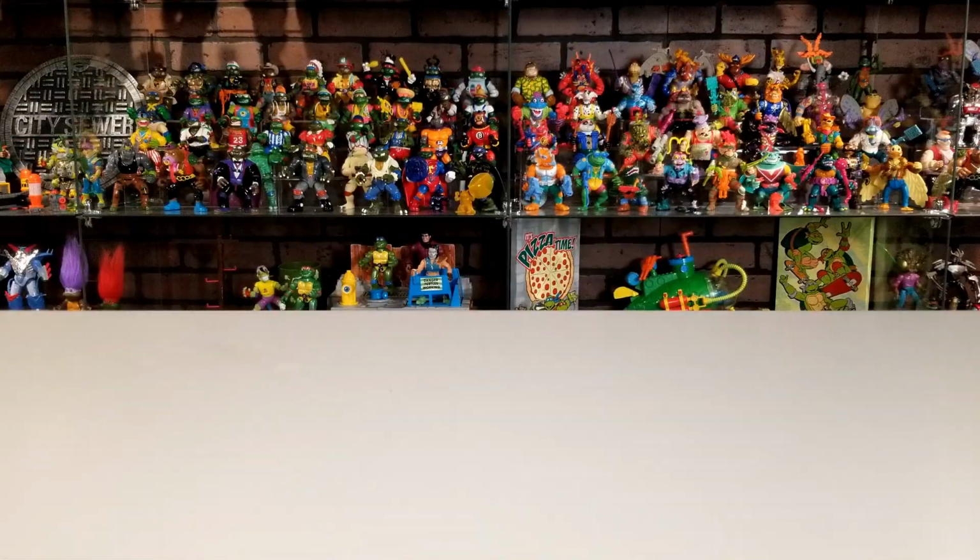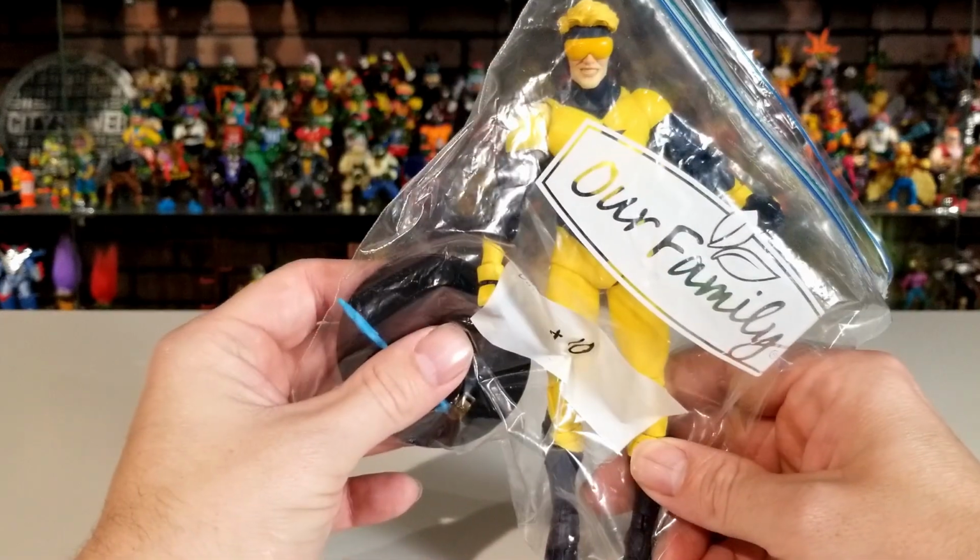And today we're going to take a look at some of the goodies that I picked up from Toy Fair this past weekend. Now there were a lot of tables and a lot of booths set up, but I only ended up buying from 3 different sellers, and they all gave me a really good deal on all of these toys. So let's go ahead and take a look at these treasures and see if they're worth joining the rest of the toys that I have here in the Cave of Wonders. Let's get to it. Okay, now up first out of the box, we got my boy Booster Gold.